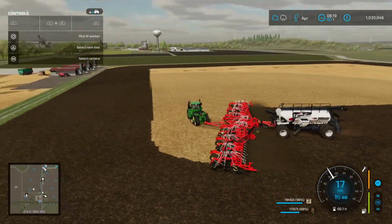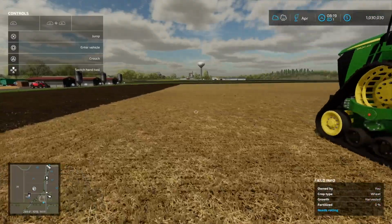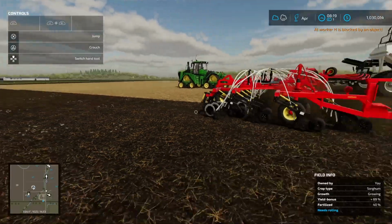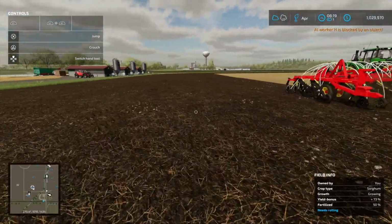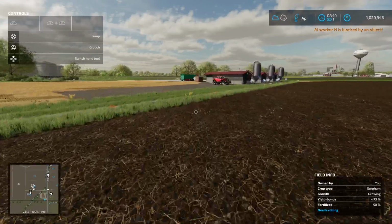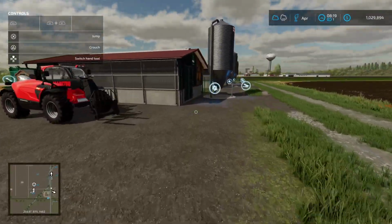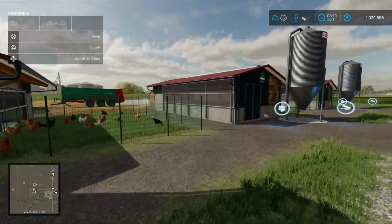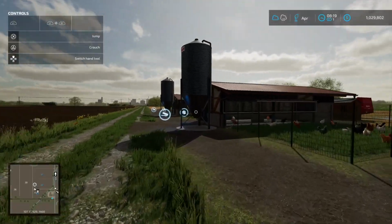Alright, what I'll do now is send this guy off on a worker. So we've got enough headland space to turn around in both directions. So that should be all good. And we're going to go sort out these chicken coops. So they should be empty of all feed, which they are. We're just going to have to sell these chickens individually to get rid of them. And then we're going to sell these coops.